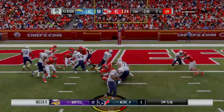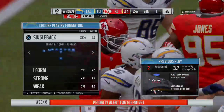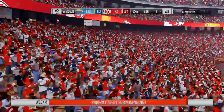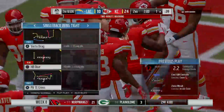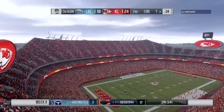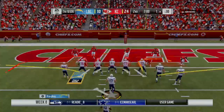They'll give it to him right up the gut. They're able to get a couple here, but won't get across the plane as they stop him right around the 1. One man in the backfield, that's Gordon, 2nd and goal. 2 minutes to go here in the 1st half. We're back to Arrowhead after this.